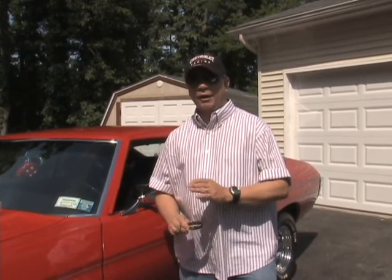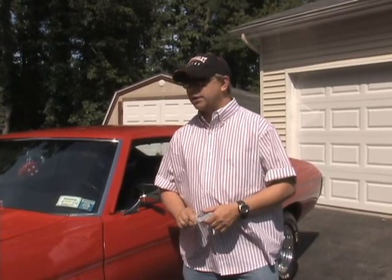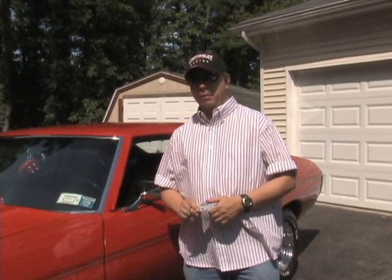It is a 1970 Chevelle Malibu. It is not an SS. It's not an SS clone. It's not meant to look like an SS clone. It's a highly modified Chevelle SS Malibu.